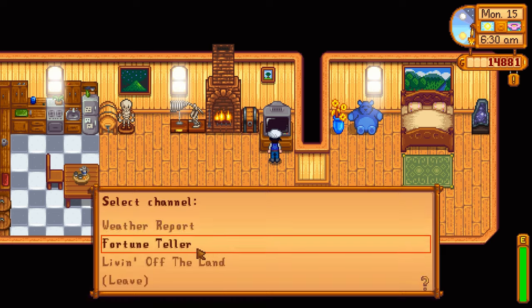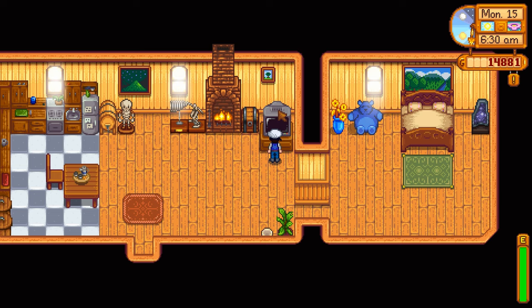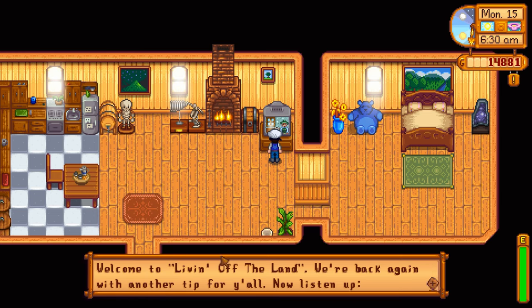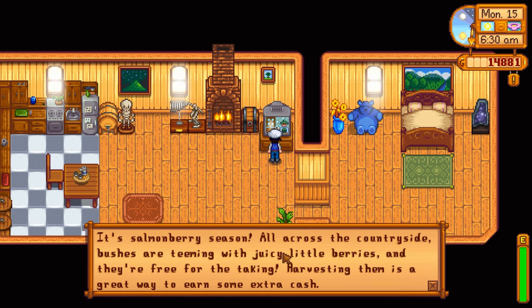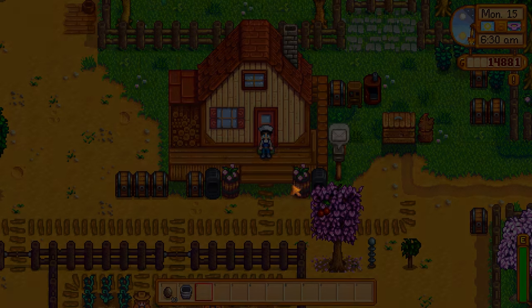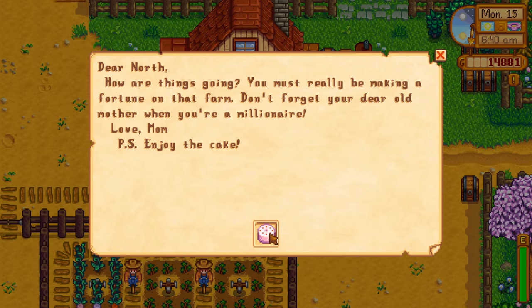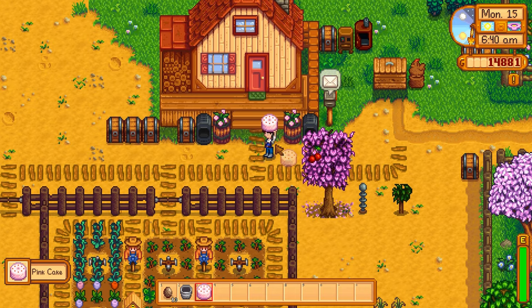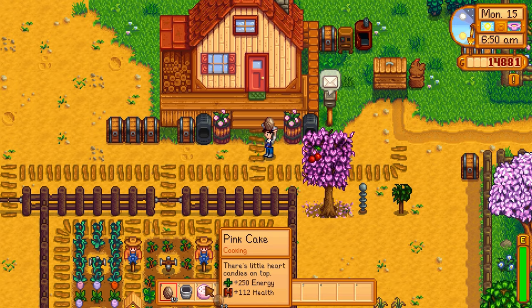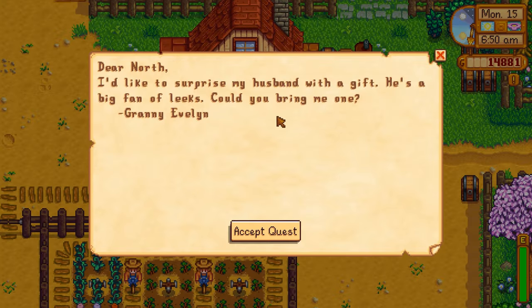Sunny old day, and fortune spirits are very displeased, so fishing's probably out of the question. Living off the land, so we can collect the berries if we want to as well, so that's an option. We got some mail and got some leek. Not sure if we should sell that or, yeah, I don't really see any purpose of actually keeping it, so we'll just sell it.